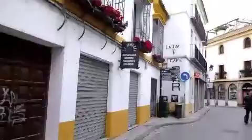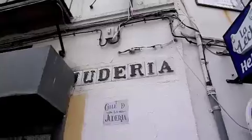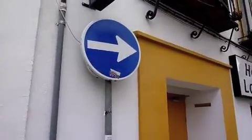See? La Juderia. This is the Juderia Street. This way, you go straight. And now we are walking in the Jewish quarters.